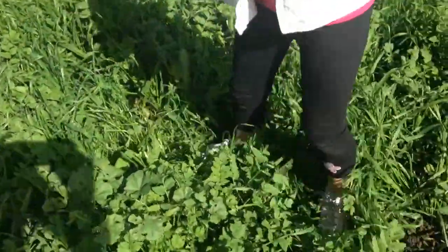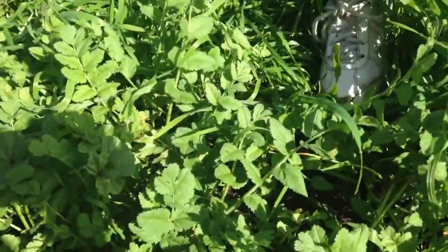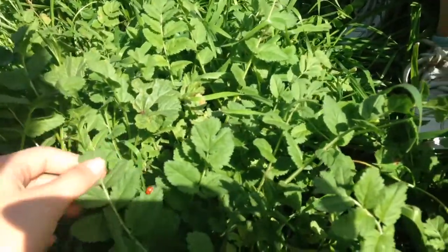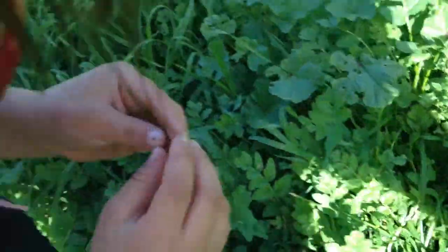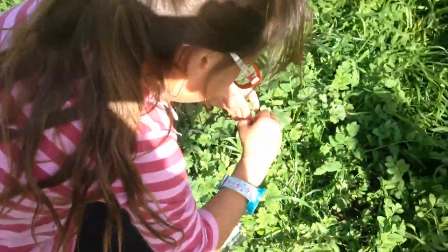Got one. See? I found one. Look. Good job. Where is it? Right there. Do you see it? Yep, it's a boy. You got a boy. Good luck.